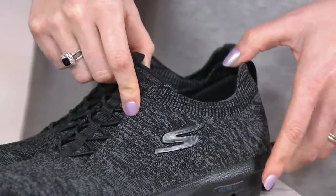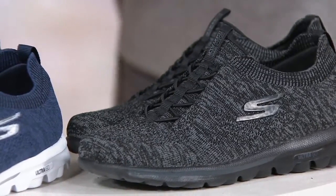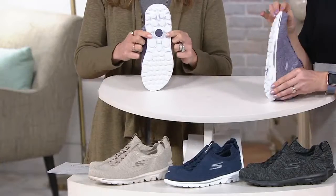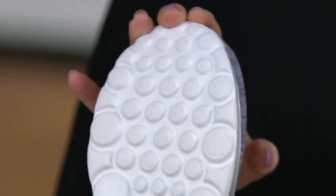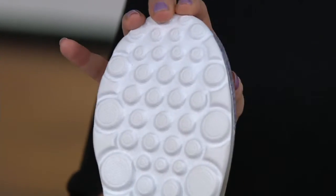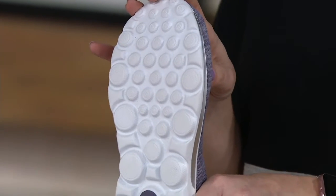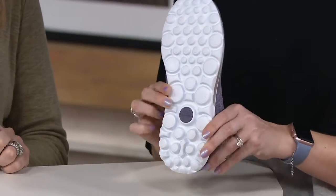Really, really cool. We're not making Go Walk original anymore. We're just not. We've evolved. Seven years ago, we created Go Walk, and we started with this unique outsole, but every year we've tweaked it a little bit. So we just never went back to the original, but you voted and you wrote into us and said, listen, there is nothing quite like the first one. So we are only making the Go Walk original for you here at QVC.